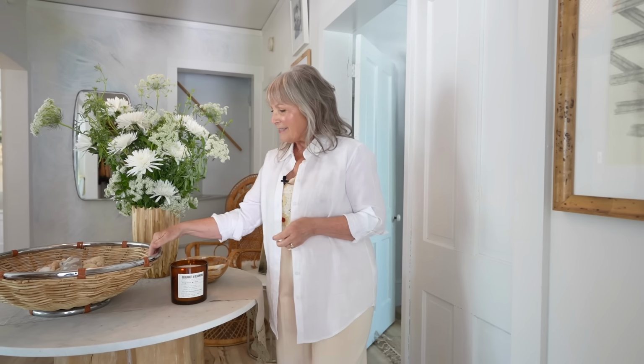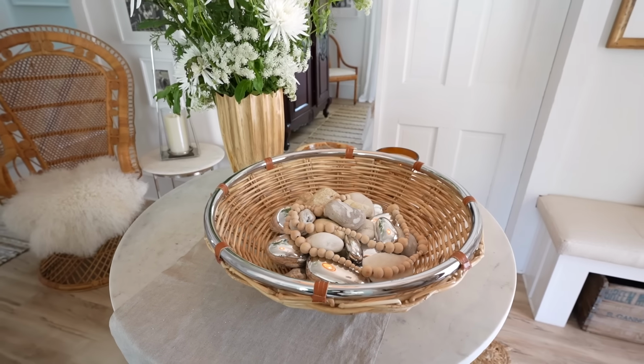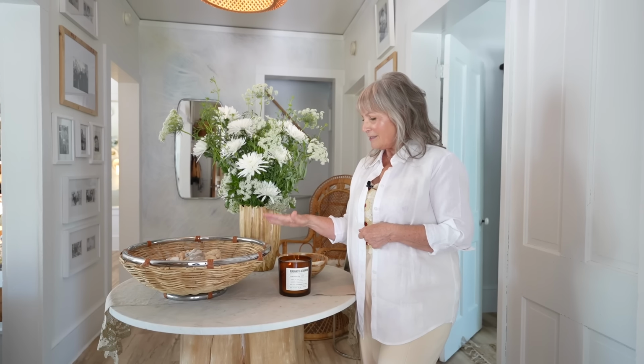And this basket, this was a find from Habitat. I think I paid $19 for it at Habitat. I loved it because of the chrome.